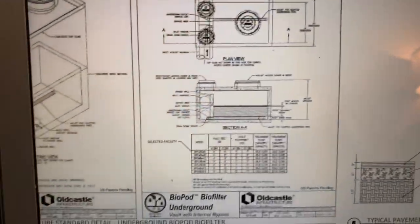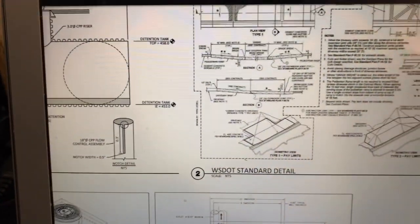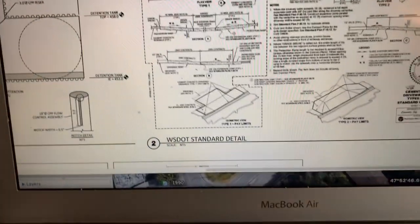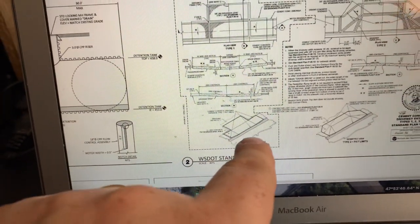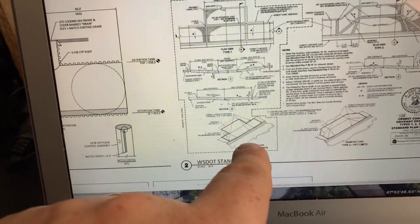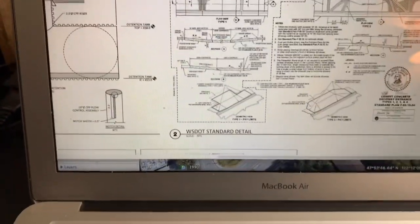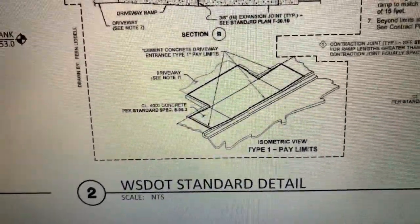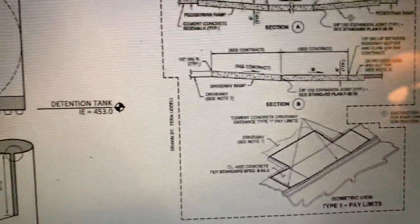It's a washed-out detail. I'm going to scroll up to it. Here it is. Detail number 2 on C3.2. You can see right here, the sidewalk has curb and gutter, so there's going to be 27 feet of curb and gutter to put in. The sidewalk is 6-inch depth, so we'll be putting in 6-inch depth concrete. Like I said, broom finish.